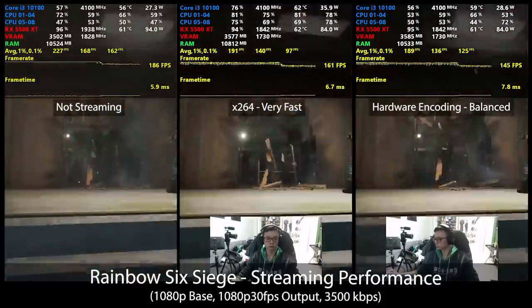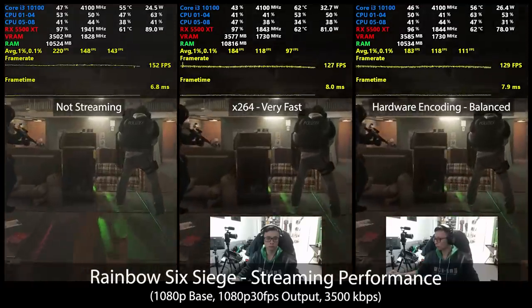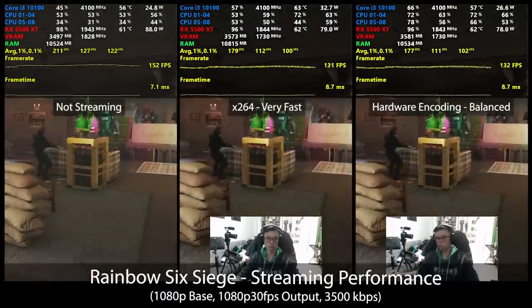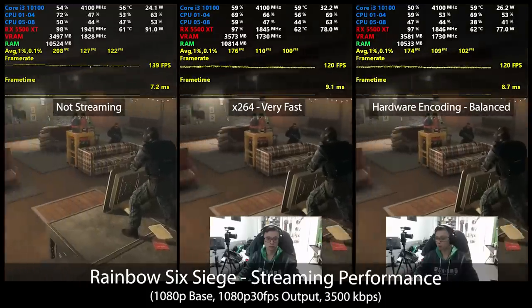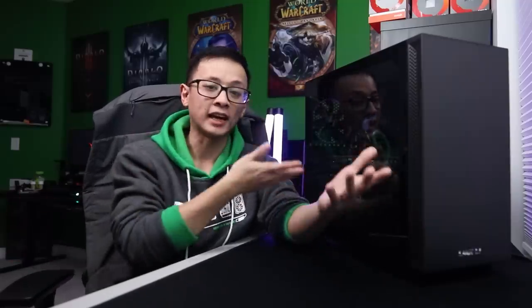Now, if you're looking to do just chatting or lighter esports titles, then you're in luck. Here's Rainbow Six Siege with the same side-by-sides. You do see a performance hit whether you do x264 or hardware encoding, but the frame rate was high enough that the loss isn't that big of a deal, and the 1% and 0.1% performance were also plenty high as well.